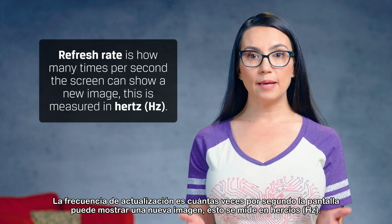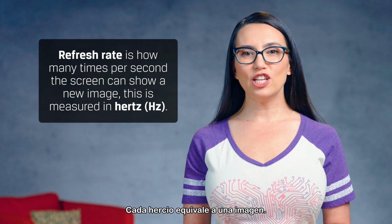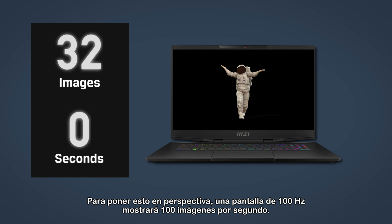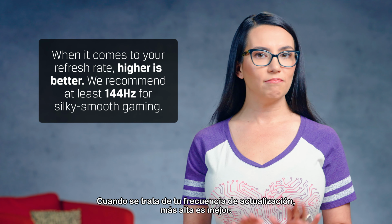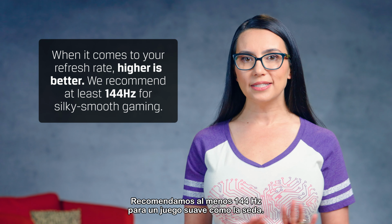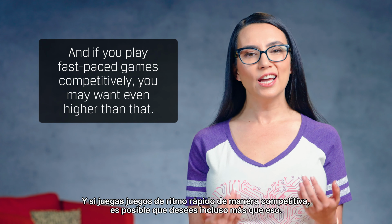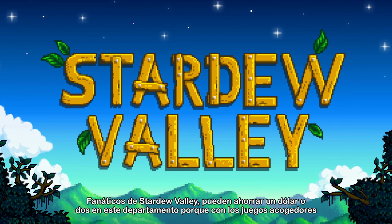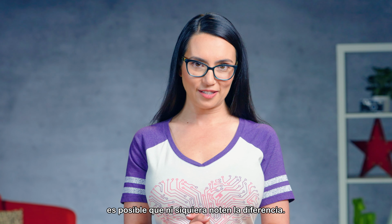Refresh rate is how many times per second the screen can show a new image, and this is measured in hertz. Each hertz equates to one image. To put this into perspective, a 100 hertz screen will display 100 images every second. When it comes to your refresh rate, higher is better. We recommend at least 144 hertz for silky smooth gaming. And if you play fast-paced games competitively, you may want even higher than that. Stardew Valley fans, you can save a buck or two in this department because with cozy games, you may not even be able to tell the difference.